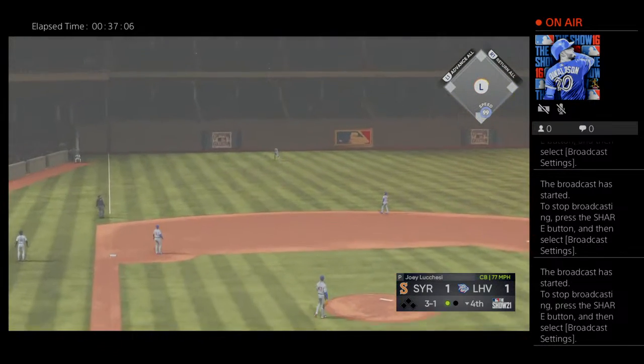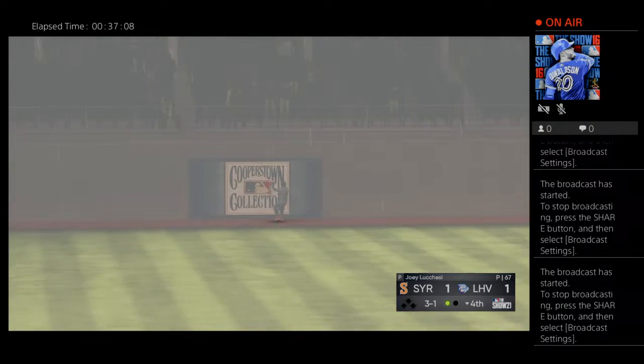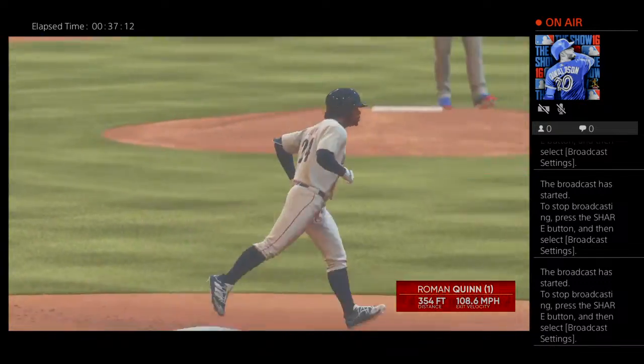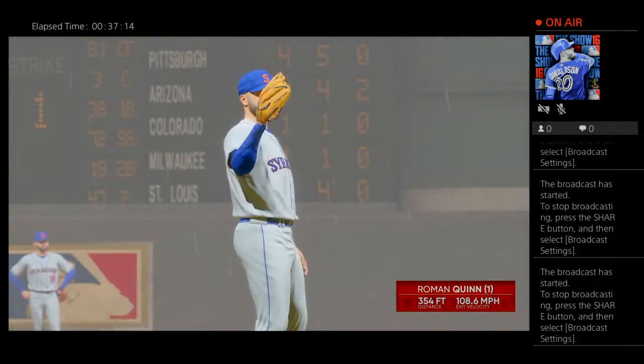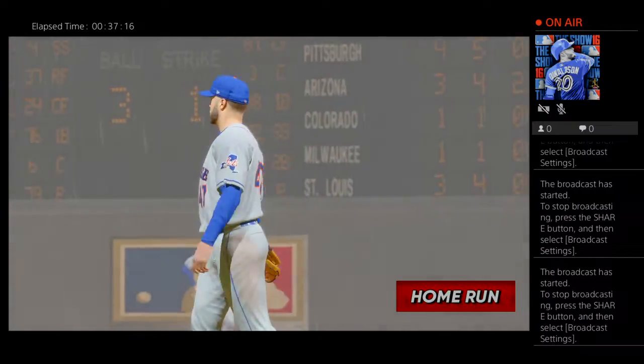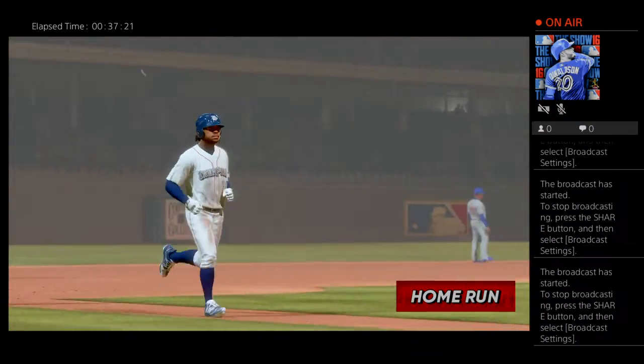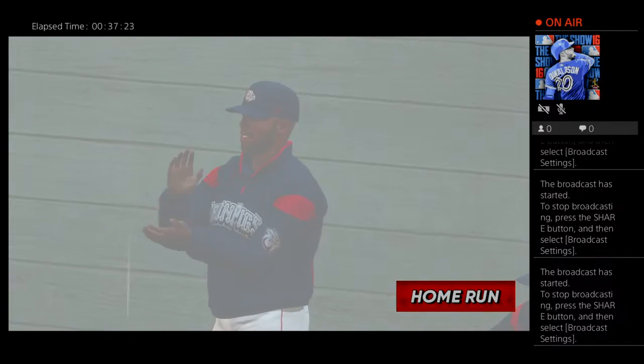Oh, this is hit high and deep out to left. Adios, pelota. Solo shot here to left. First home run of the campaign for him, as they take the lead, it's 2-1.